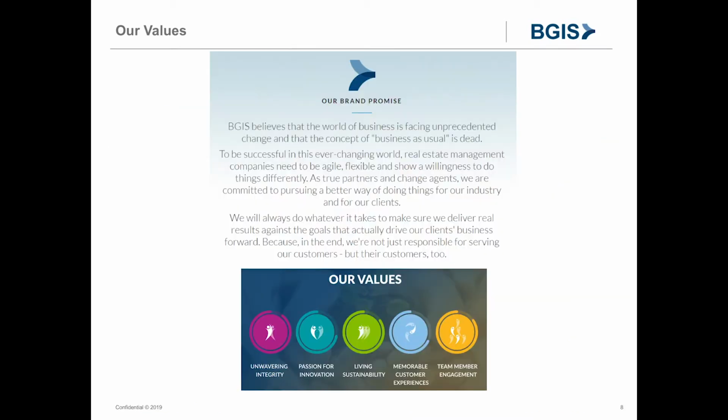BGIS believes that the world of business is facing unprecedented change and that the concept of business as usual is dead. To be successful in this ever-changing world, real estate management companies need to be agile, flexible, and show a willingness to do things differently. As true partners and change agents, we are committed to pursuing a better way of doing things for our industry and for our clients. We will always do whatever it takes to make sure we deliver real results against the goals that actually drive our clients' business forward. Because in the end, we're not just responsible for serving our customers, but their customers too.